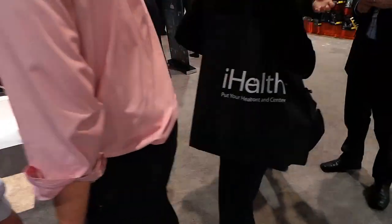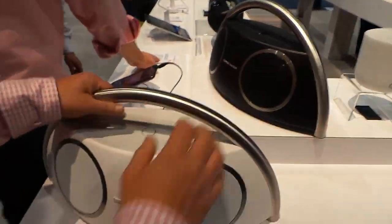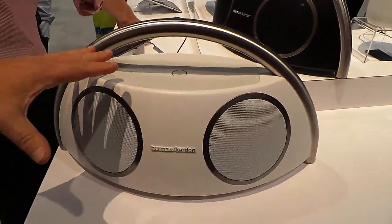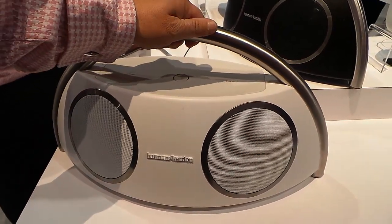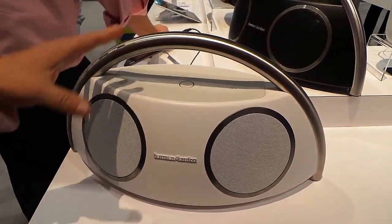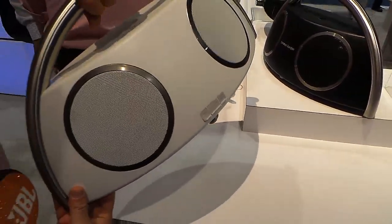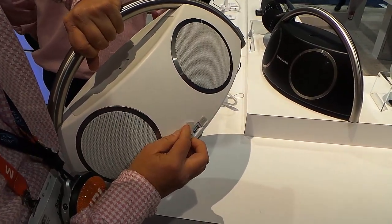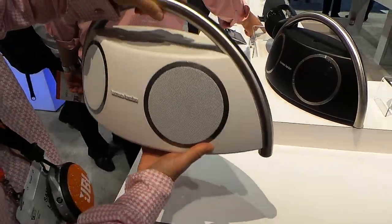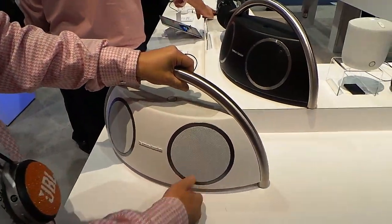All right, so let's hop around here. Excuse us, folks. Sorry. And then over here we have Go and Play Wireless. Now this is an extension of the Go and Play that we've had for several years. Unbelievable speaker, just unbelievable. It's a Bluetooth speaker, with front and back speakers there. It's got line in as well. There's USB as well, and you can power it with batteries inside. The quality is truly amazing.